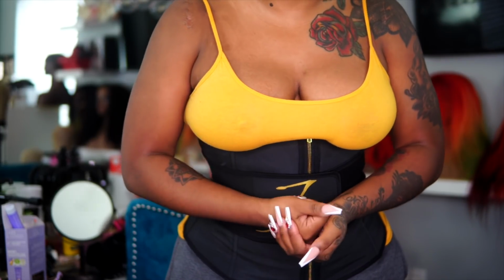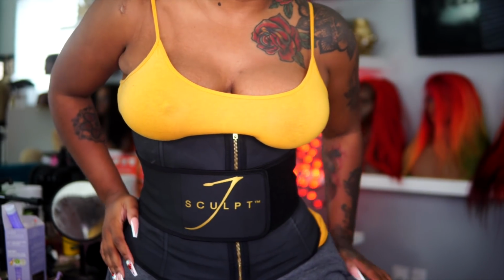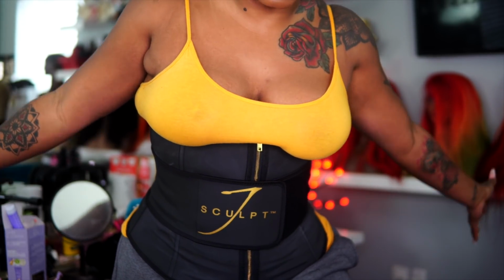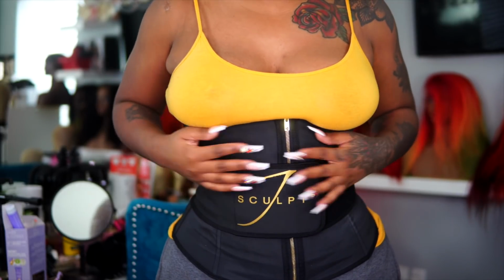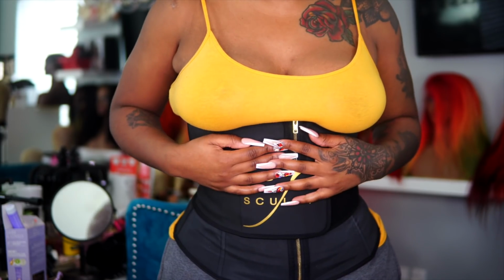Waist trainers, working out, fitness belts, all that type of stuff, because this is how you're going to get that shape you've always wanted, and the whole purpose of you going to get liposuction. Another thing I want to let you know is that I love the material on this. I feel like the material is so thick. It's just so good. That's how you know it's a really good brand.